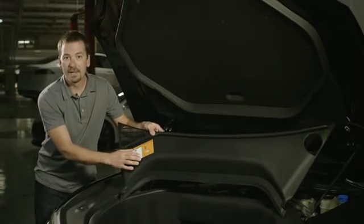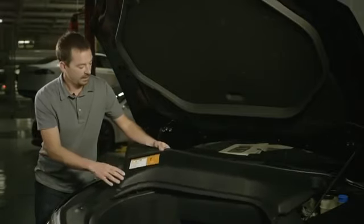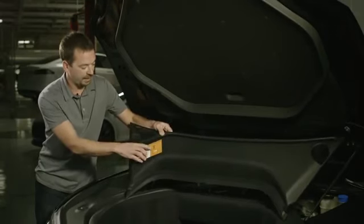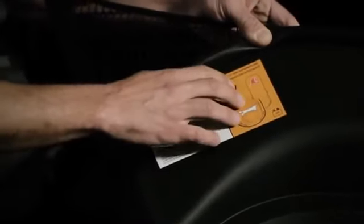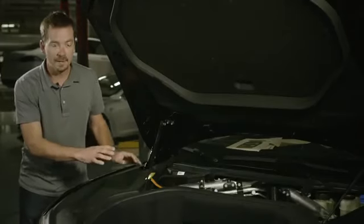Here we have a safety disconnect marking on the Tesla Model S under the front, which would be the hood, but they call it the frunk area of the vehicle, and it's marked here for rescuers. You can see the firefighter helmet and the cutters showing us that there's an operation that they want us to do under the hood. With the panel removed, we can take a look at what they'd like us to do.